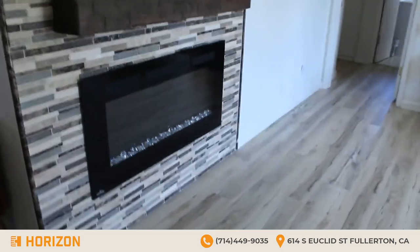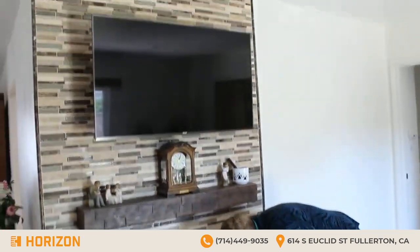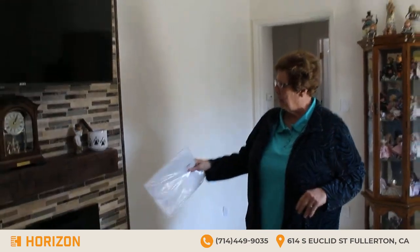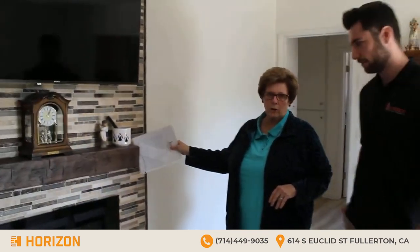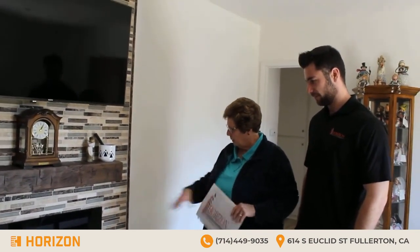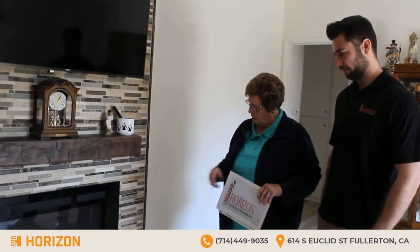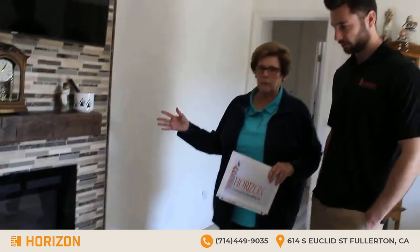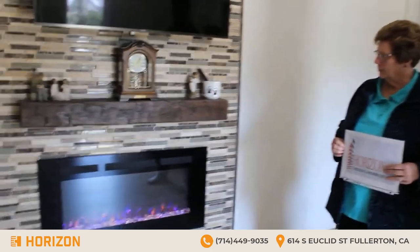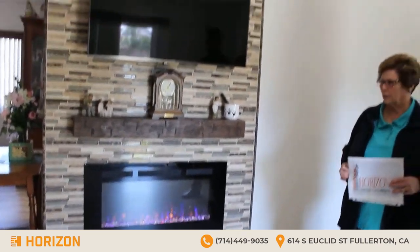Look at that. Sandy, you need to turn it on for us, please. Wow. This is our fireplace, which we did a mounted TV above, and then we added a mantle, which our other fireplace never had. It was total brick. And then we did the electric insert fireplace, and it throws off so much heat in here. It's just amazing. Enjoy it. It's beautiful. It looks so good. Thank you.